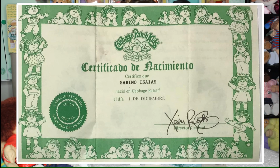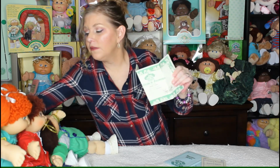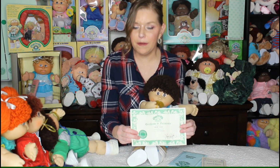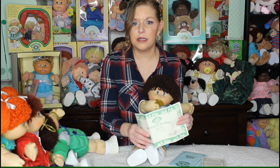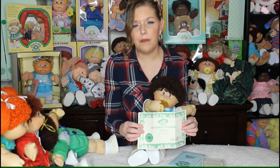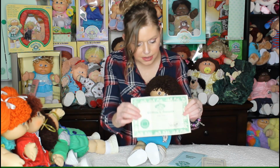And his name is Sabino. Sabino is actually this little guy right here. This is Sabino. This is his birth certificate. Most of my Jesmars don't have birth certificates, because unless you find them new in the box, which is kind of hard to find, and if you do, you're going to be paying a lot for them, they're probably not going to come with birth certificates. That's why I only have a few of them. But he did, and this is his.